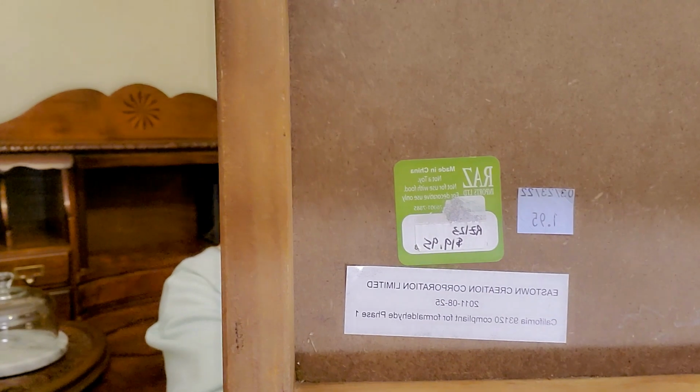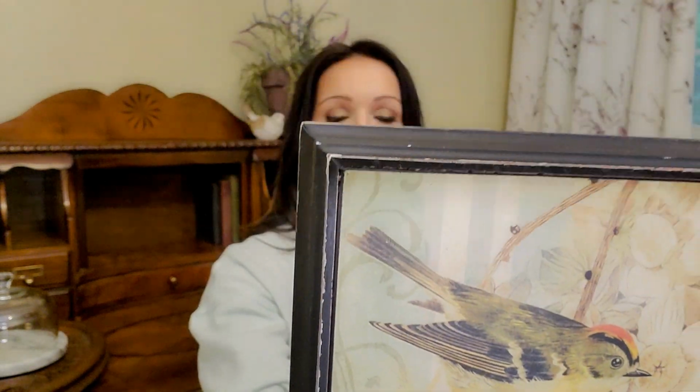Now it says $19.95 on the back, and I paid $1.95. I know that's backwards, but I thought it was really cute. For $1.95, you can't really recreate it. And it already has the little hanger. If I got tired of this print, I can always decoupage something else on it. It's nice to sit in a basket or in a little vignette. And I thought it was really perfect for spring. I really like those colors.